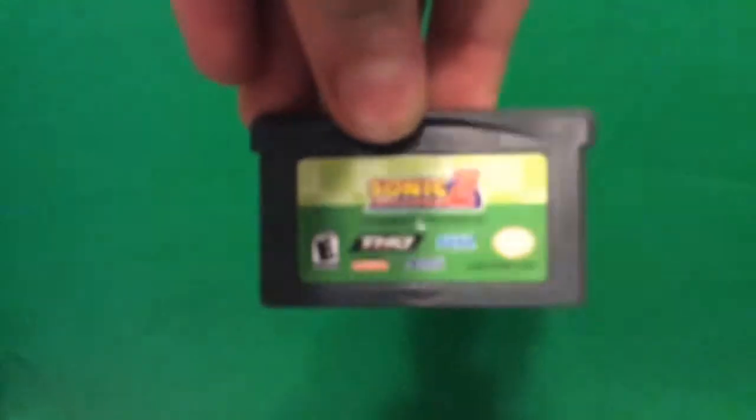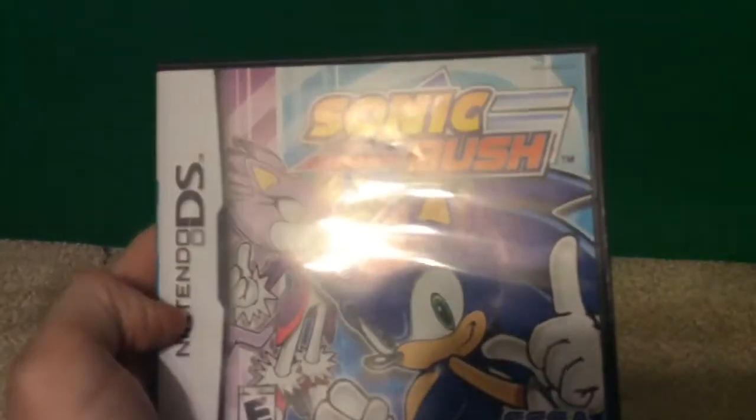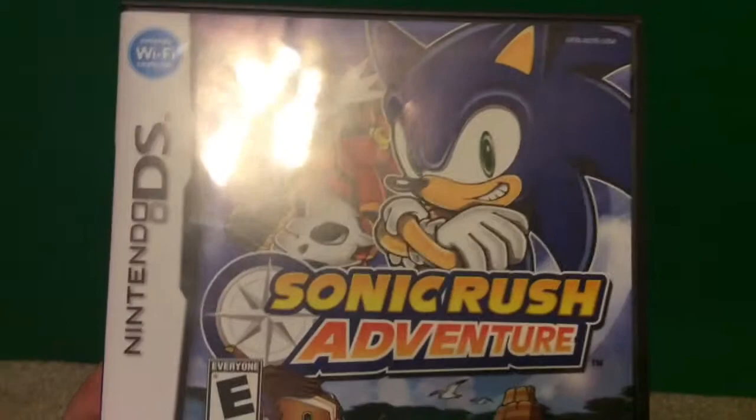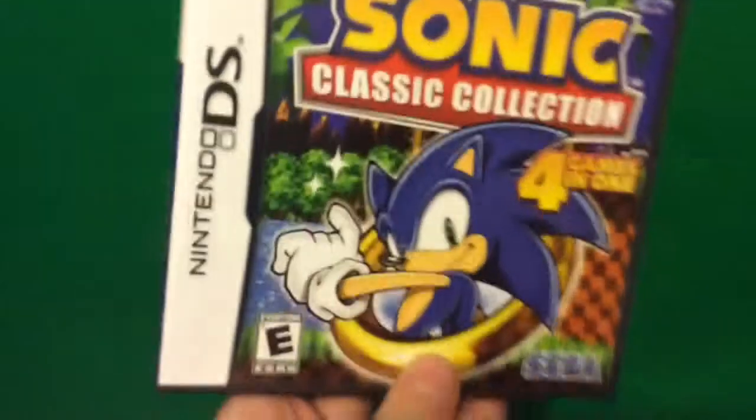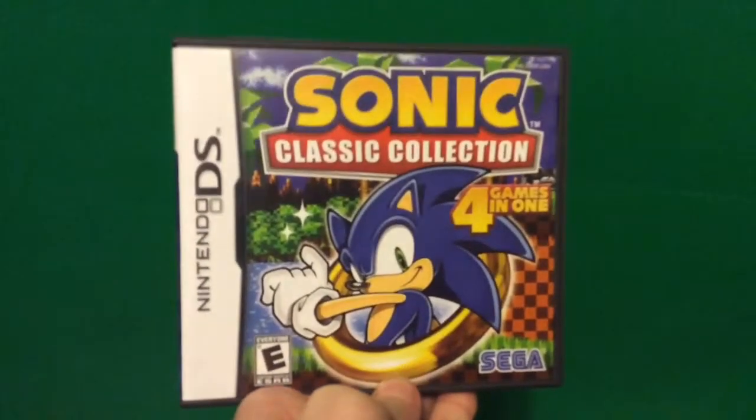And we have Sonic Advance 2. See, Sonic Advance 2. Sonic Rush. Stupid glare. Sonic Rush Adventure. Again, the dang glare. Sonic Classic Collection, the first Sonic game I ever played.